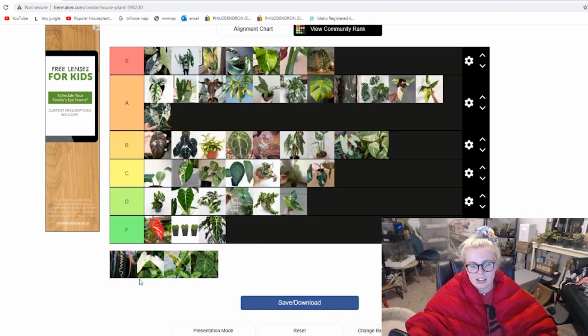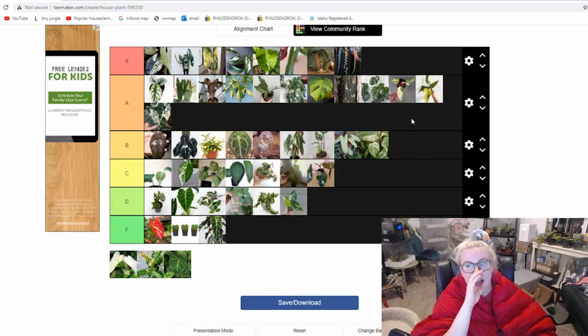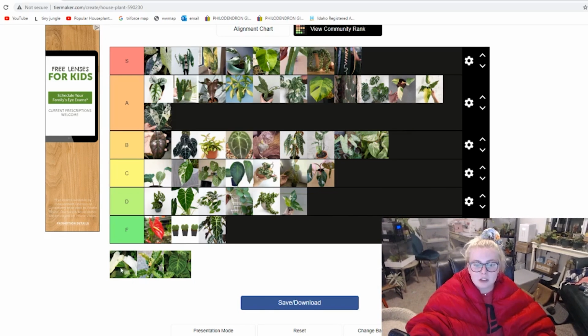Next we have the Anthurium wendlingeri, which I think is an S tier plant. It's super gorgeous. The care is very difficult and the price is difficult, but I think that because of how cool the inflorescence looks and how gorgeous and deep and velvety green the pendant leaves are, it's so worth it. I think it is the coolest Anthurium that exists. I love it.